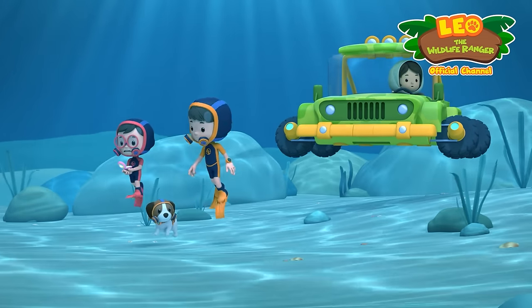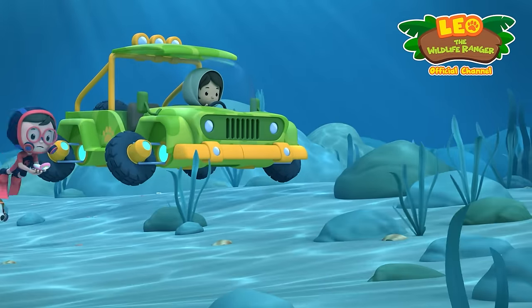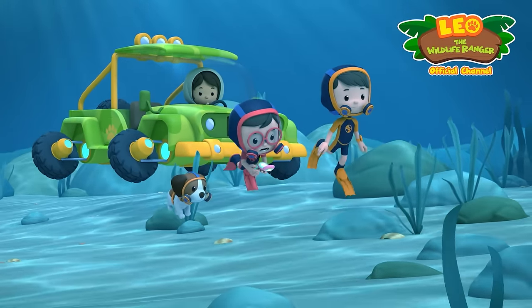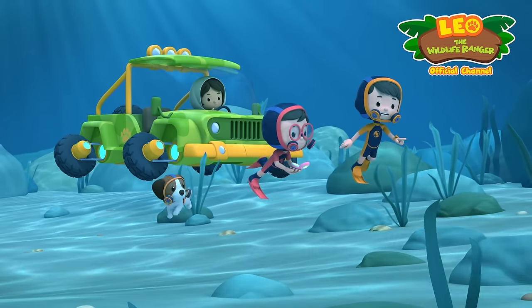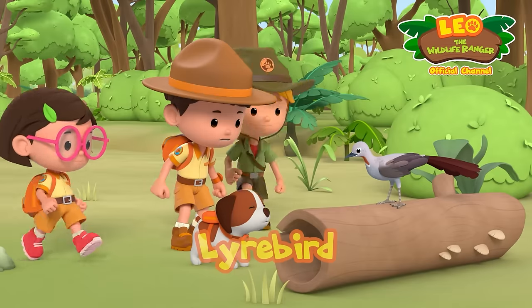It's disguised itself again. Could it be that rock? I'll use my scanner. That's a rock. That's a rock, too. Still rock. Or that seaweed? The ocean floor? It could be anything. Huh? A bird?